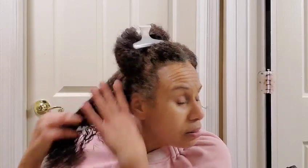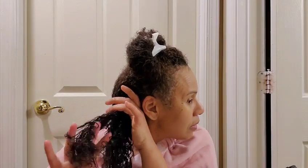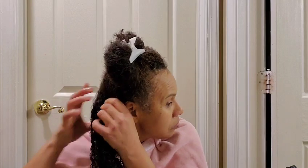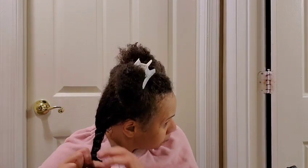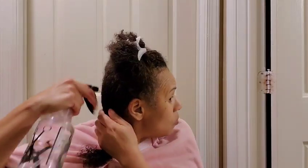There, guys, look at that. Okay, it loosened those tangles up for me. Okay, I like the way that feels. Some more little shed hairs here. Side on, and this side up. A little bit more water.